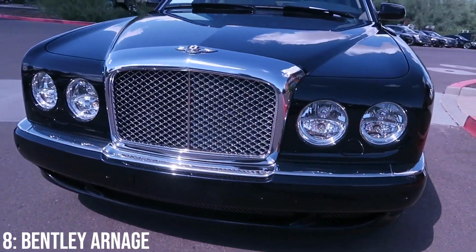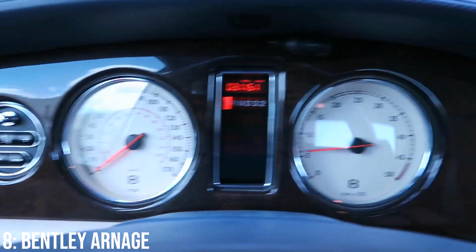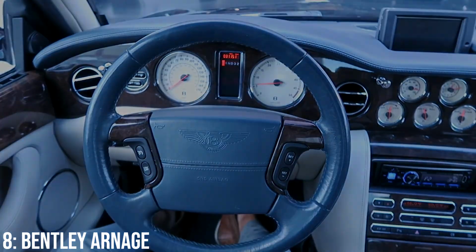But the actual car itself is a timeless design, and in the right spec, particularly a red label example, to me looks exactly how you would expect a luxury car to look, though the interior definitely dates the car a little bit.